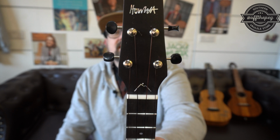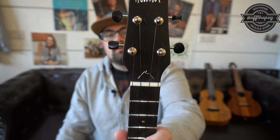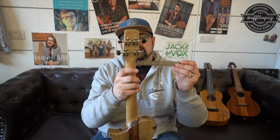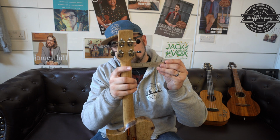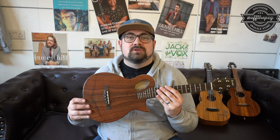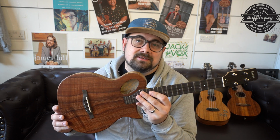Other features are the Howlett script logo inlaid onto the headstock, and then the tiny detail of the Snowden inlay right at the bottom there, just where the headstock meets the nut. You have a Korean nut and saddle, and the nut width on this ukulele I did not measure before we started this video because I am an ultimate professional. The nut width on this ukulele is 36mm, and the neck carve is quite thin, so the whole thing feels slender in your hands. The perfect stage instrument, the perfect instrument to just slouch at home on your sofa and get the best out of.